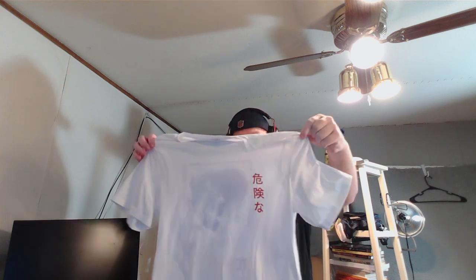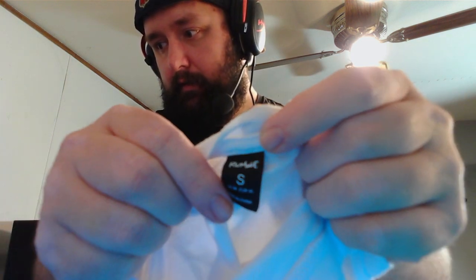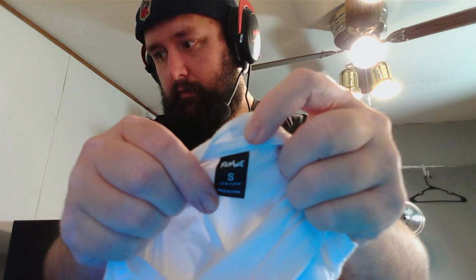Let's take a look here. So we got just a basic t-shirt here. This is a Romwe, R-O-M-W-E. We picked up a few of these shirts. We really picked it up for the back print. We'll probably put this as the lead graphic there, just a nice little Tokyo Dragon. This is the tag. Not the best.